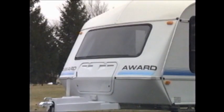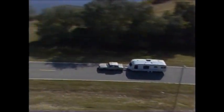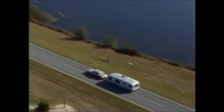If you look at the front of the Award, it sweeps back in all four directions. Most of the air travels over the top, while some goes underneath. When these patterns meet at the back, they create what's called a slipstream effect. The wind also slips around the sides, creating a smaller vacuum area than conventional box trailers. The smaller the vacuum, the less the drag and trailer sway.